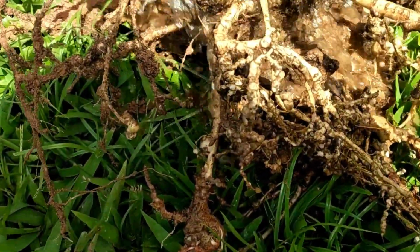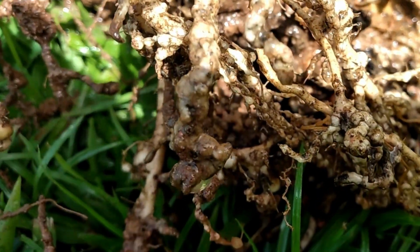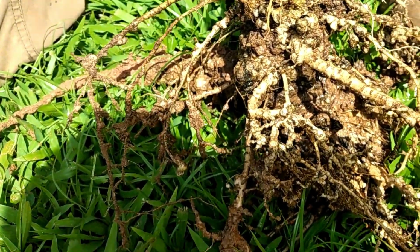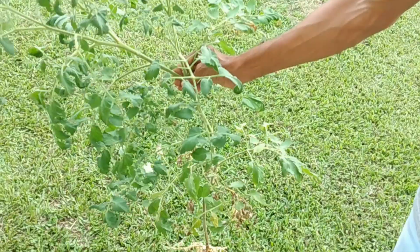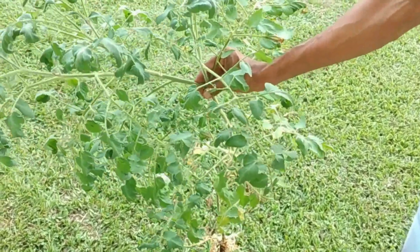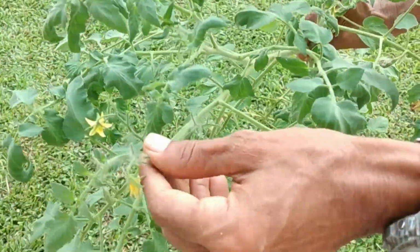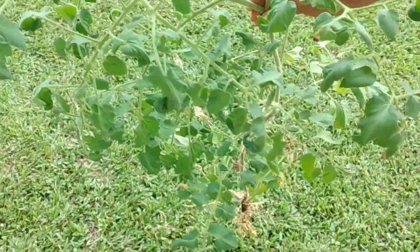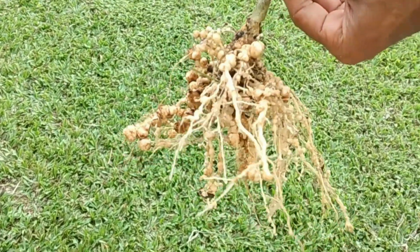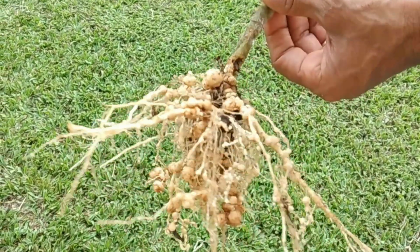So I have a serious problem in my hand here with root knot nematodes. I don't like to use chemicals, so I have to find an organic way to treat this. My tomato tree I uprooted, and I realized that the flowers were dropping out. It wasn't bearing at all. But when I uprooted it, look at this. Root knot nematodes. I think I have a big problem here with this nematode. We need to treat this.